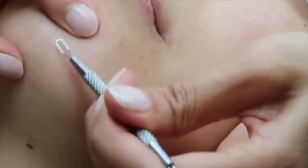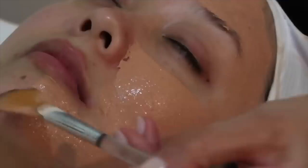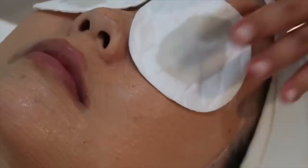After extractions, I have a hydrating mask being applied on me. This has lactic acid, aloe, and buttermilk. It's all organic with essential oils, so this will help eliminate some of the excess on my skin, plus add in hydration. While the mask is sitting on my face, I received a really nice massage on my arms and legs, and then we are just removing the mask.